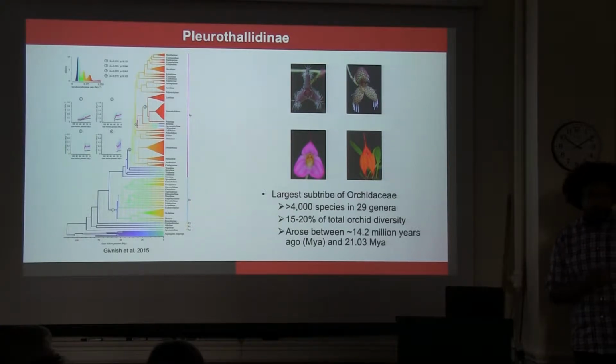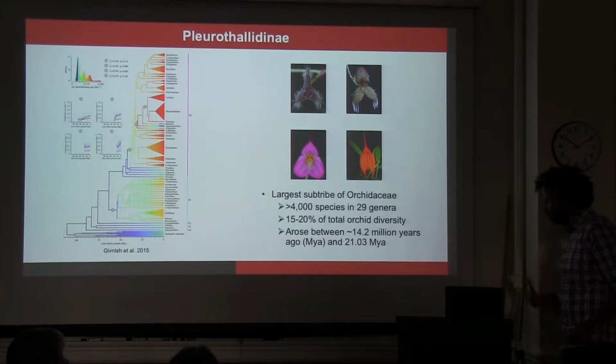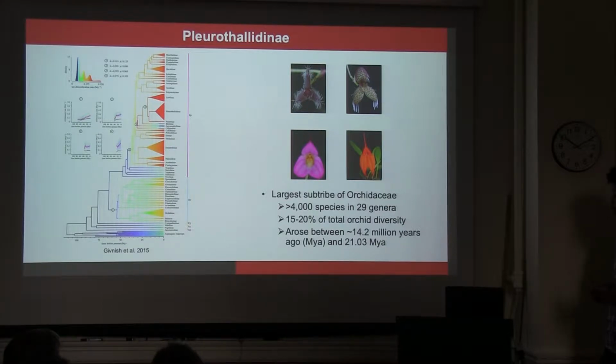I guess one of the most intriguing things about it is even though it contains so many species, 4,000 species, you can see that the Porroglossum lineage arose very early on in terms of geologic time, between 14.2 and 21 million years ago. So it's had a lot of time to speciate, it's speciated a lot in a very short amount of time. Right?